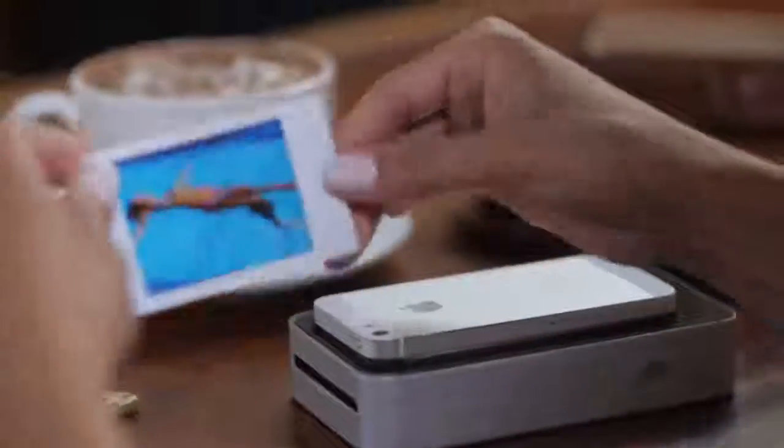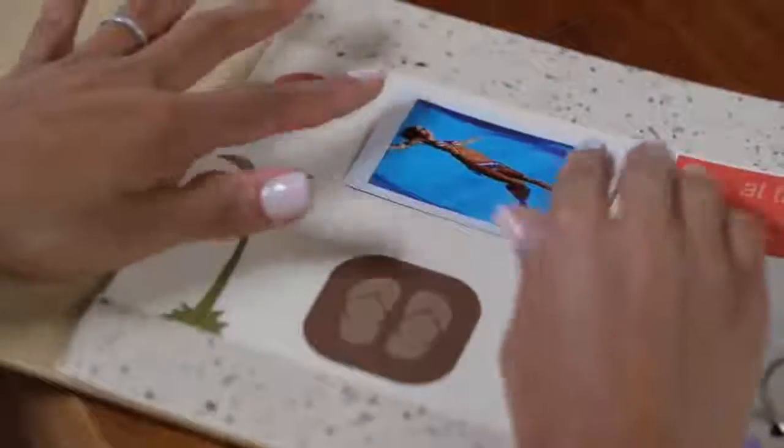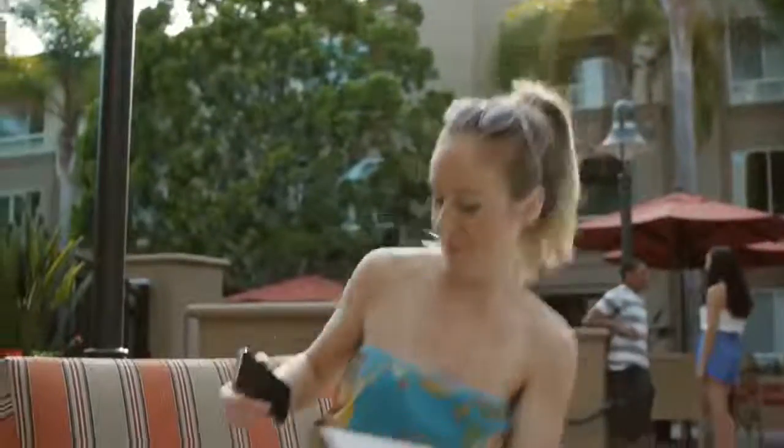The best thing about Snapchat is its simplicity. All you need to do is put your phone on top, press one button, and you get a flawless photo. It doesn't need any apps, wires, or Bluetooth to function. With Snapchat, the possibilities are endless. If you can see it, you can print it.